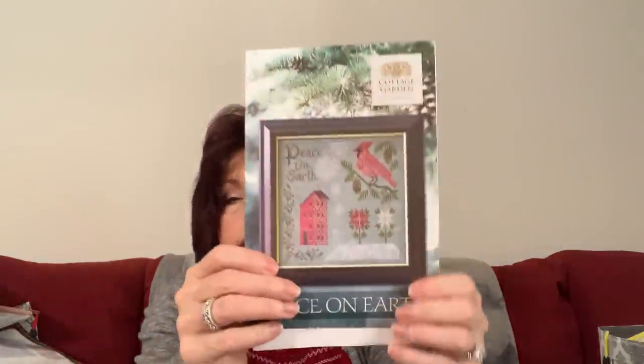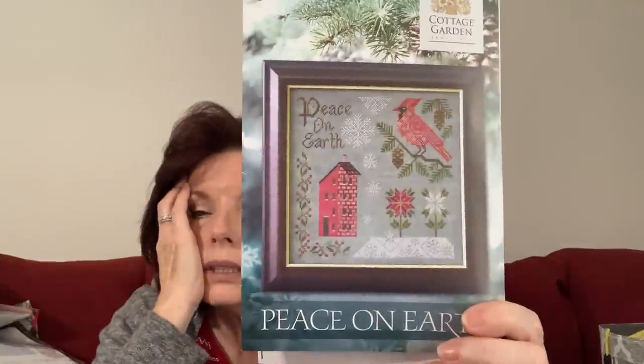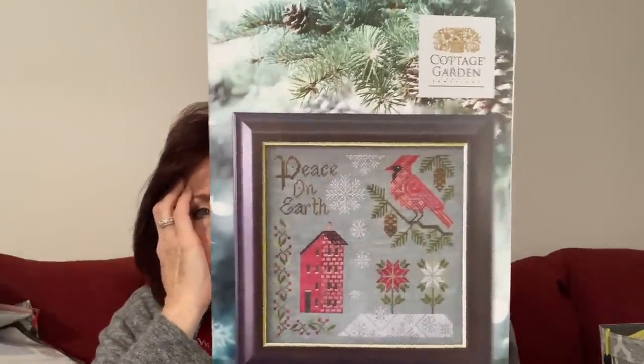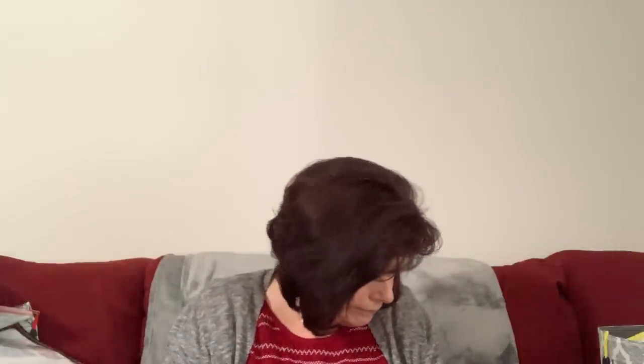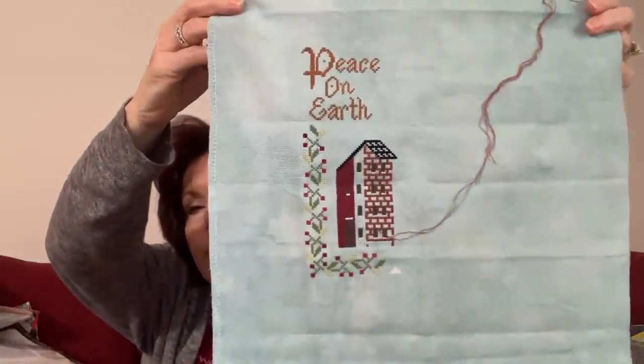This one is another Cottage Garden Samplings one, and it is called Peace on Earth. Looks like this. It's not one of the songbirds. I am stitching this one on a piece of 16 count Aida. This might be a mystery color. I think it's a piece I picked up out of my stash and I didn't know what the color was. I'm not seeing anything written down for this one. But this is how far I am.